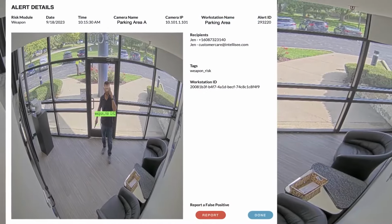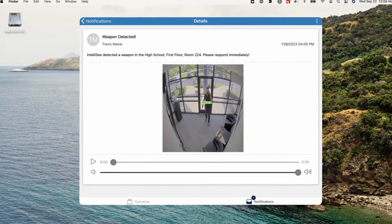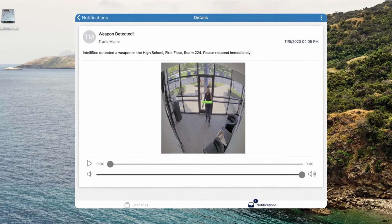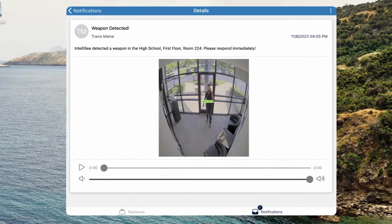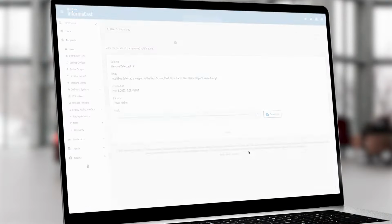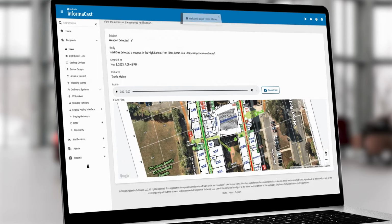When IntelliSee detects a threat, it initiates an InformaCast notification that includes the location of the camera that detected the threat, the type of threat it identified, and an image the camera captured of the threat. With InformaCast's critical incident mapping capabilities, response teams can see exactly where the incident took place.